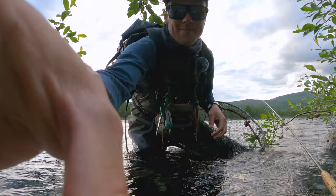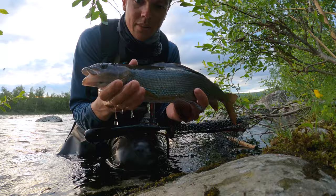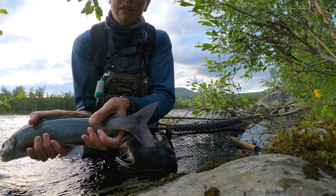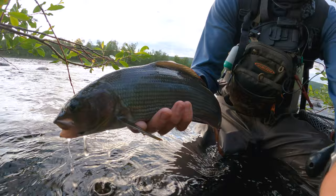It's a little bit difficult to take in how good fishing we actually have right now. Here we have the next fish, right after the 50. Very difficult to hold, but it's a fish a few centimeters shorter. Grayling are like the worst to hold, I can tell you. So difficult. Now I'm going to release this beautiful grayling. Really pretty.